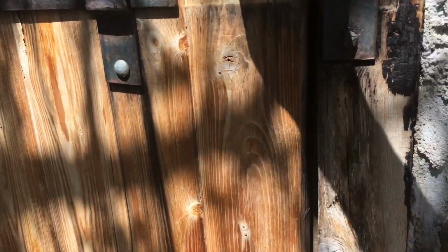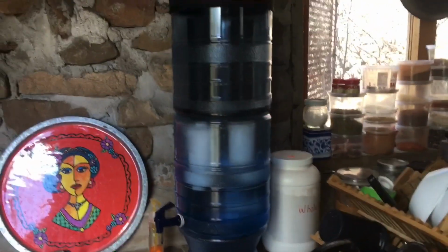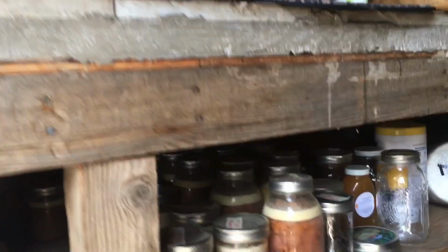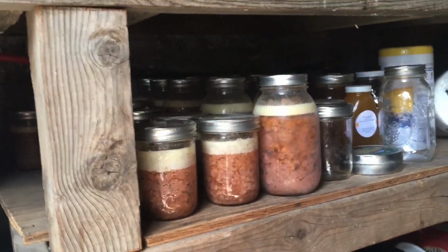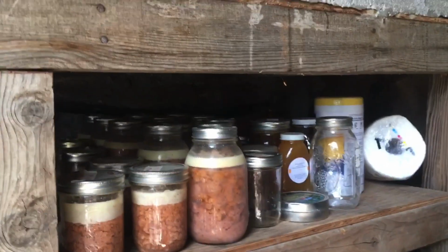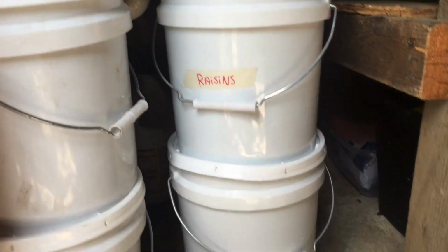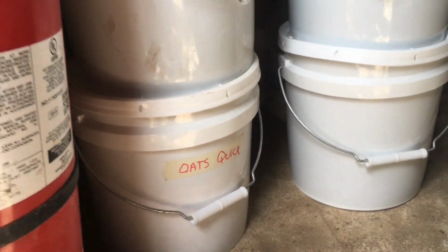Hopefully there's enough light. This is our sink. We do have a Berkey water filtration system that works excellent. We've got food storage down here. We've got meat, ground beef that Nikki canned from Arrowhead Beef back in Texas. And then we've got our honey and different things. We've got bulk items here. We've got raisins, almonds, dog food, oats, and of course a fire extinguisher because things can get out of hand here quickly.